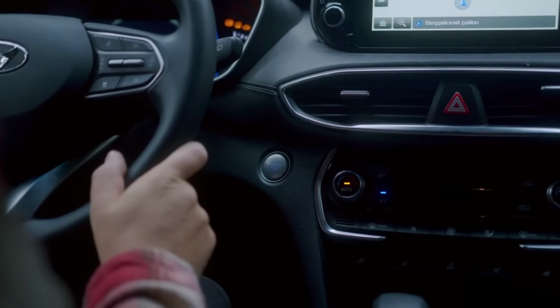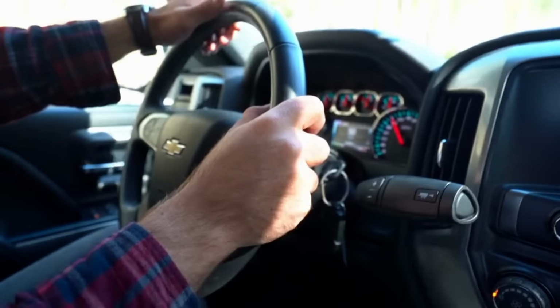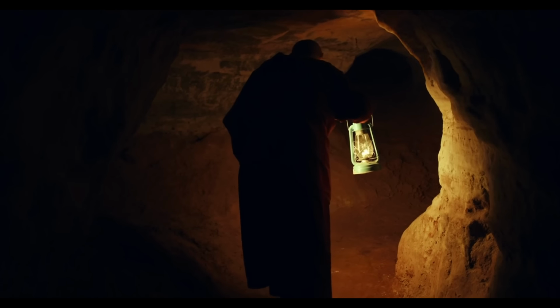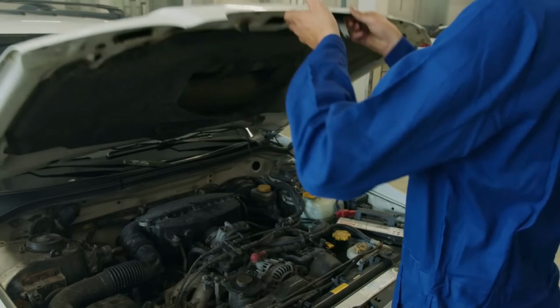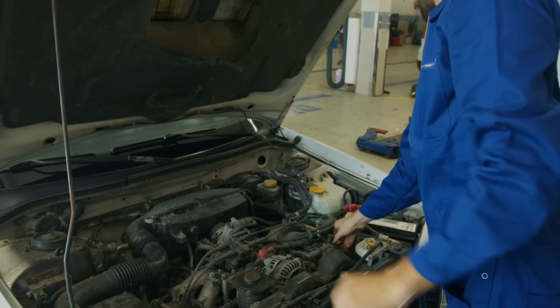That's it. This simple move resets your ECU, transmission module, body control module. Every computer in your car gets a fresh start. In my 20 years turning wrenches, I've seen this fix rough idle, random warning lights, weird shifting, and dozens of other mysterious problems that dealers love to charge $500 just to diagnose. Pause this video right now and go check. Can you see your battery? If yes, you're 5 minutes away from potentially solving your car's biggest headache.